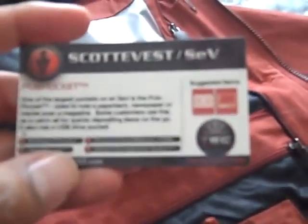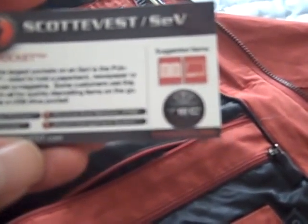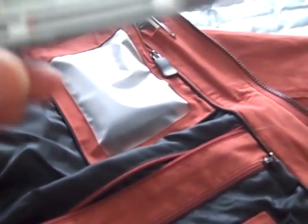Now this particular netbook looks like it'll close up and zip up no problem as well. Okay. You can put magazines, whatever you want. There's a card as well. It's called a pub pocket. One of the largest pockets on the SEV is the pub pocket. Size to hold a paperback, newspaper, or maybe even a magazine. Some customers use this as a catch-all for quick depositing items on the go.